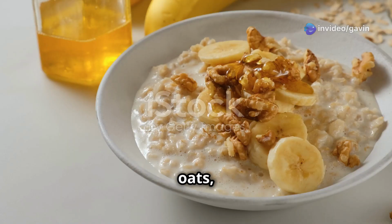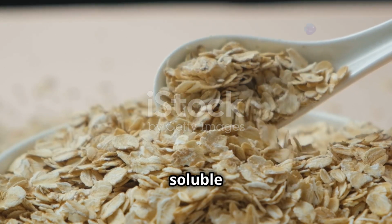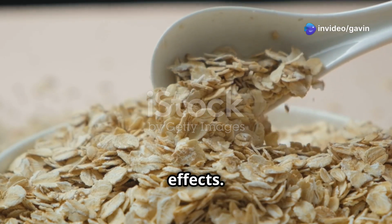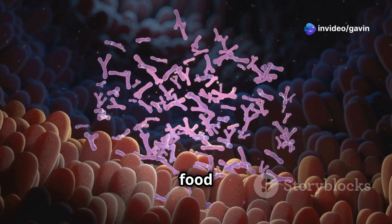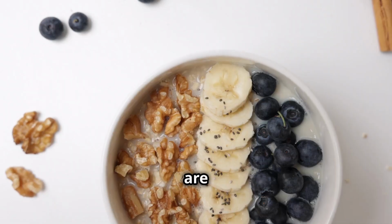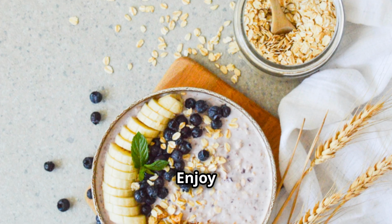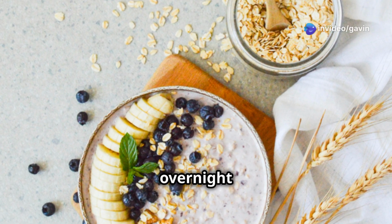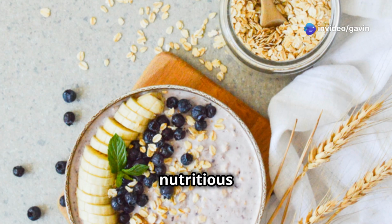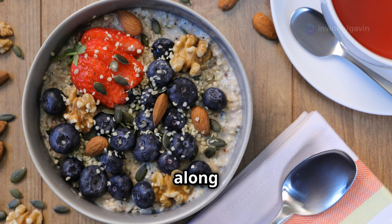Let's talk about oats, a breakfast staple that can do wonders for your gut health. Oats are a great source of beta-glucan, a type of soluble fiber with significant prebiotic effects. Beta-glucan acts as food for beneficial gut bacteria, promoting their growth and activity. Oats are also a good source of protein, fiber, and essential vitamins and minerals. Enjoy oats as a warm bowl of oatmeal, overnight oats, or in baked goods for a nutritious and satisfying breakfast. Give your gut a healthy dose of prebiotics along with other essential nutrients.